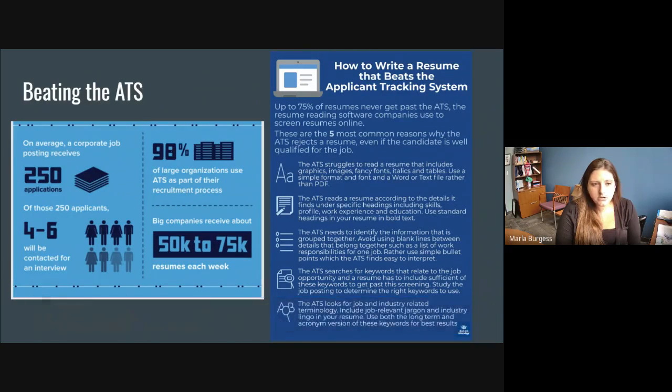All right, so beating the ATS. Just an overview: on average, a corporate job posting receives 250 applications. That's a lot. And of the 250 applications, 4 to 6 will be contacted for an interview. So that's not very many out of that large amount. So how are you going to stand out? And I think that's the biggest thing that you need to worry about.